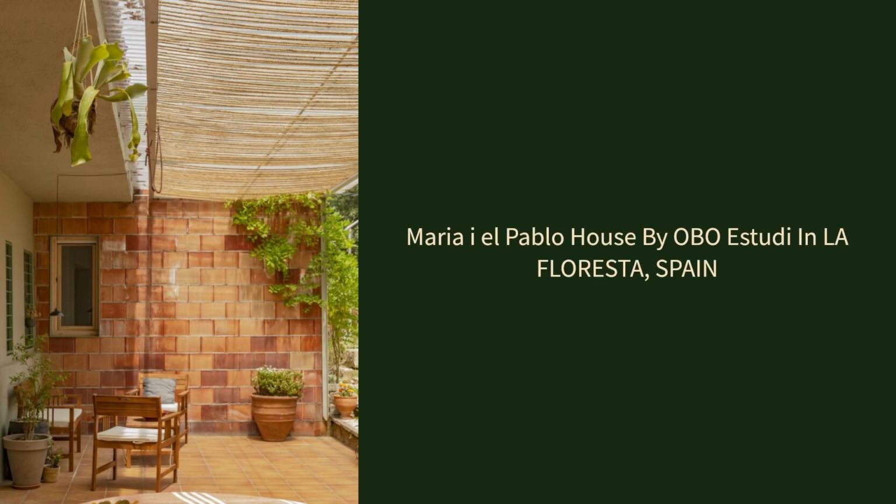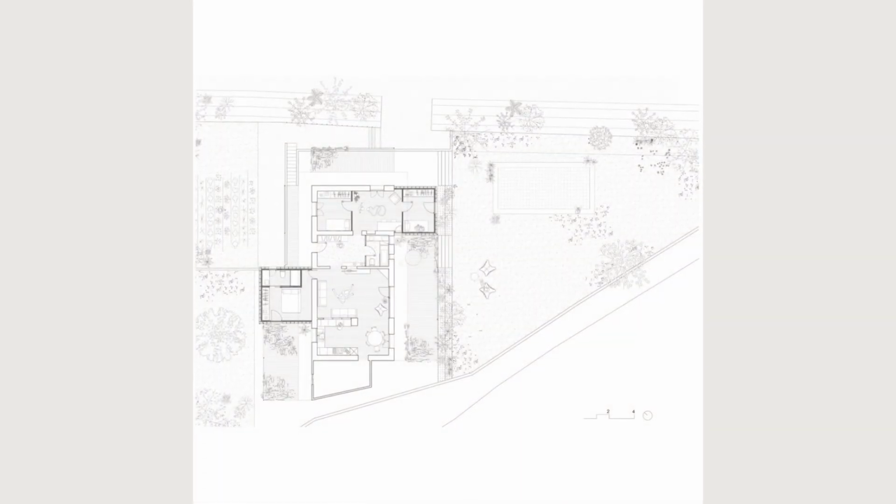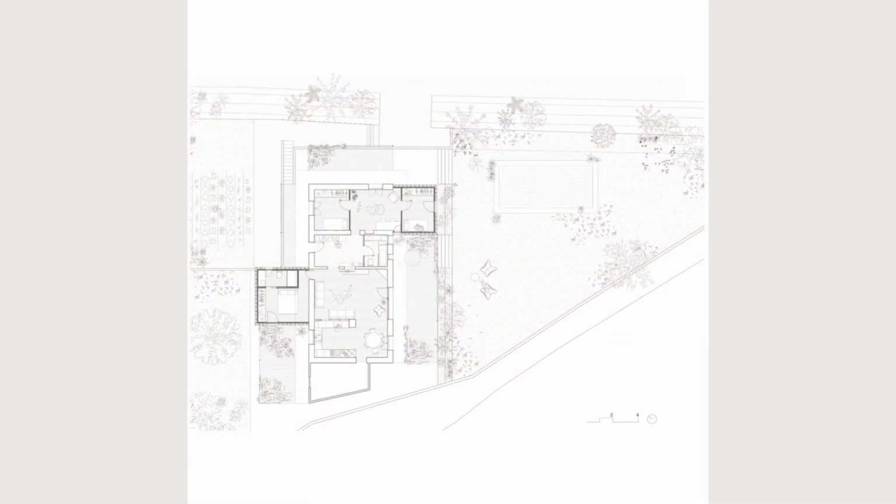Pablo house by OBO Estudi in La Floresta, Spain. A young couple with one child and another in the pipeline bought a self-built home in the Floresta Pearson neighborhood of Sant Cugat del Vallès.